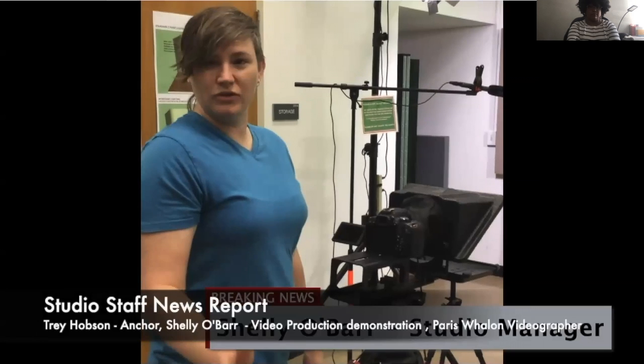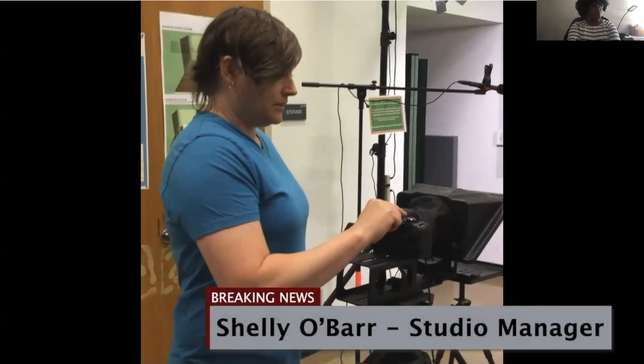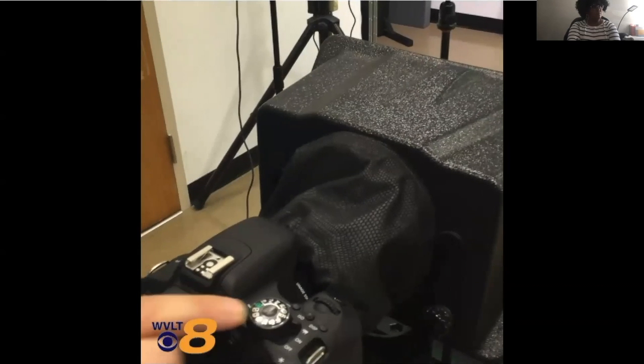Most people do not know how to use a camera manually, and so they're going to throw it in auto. This is auto. This little green button right here. Thanks for the suggestions and expertise, Shelly. Now it's your turn to try something new. Remember to be thorough and present decent work, because either Shantae you stay or sashay away. This is Trey Hobson signing off at WVLT 8, where your project decides your fate.